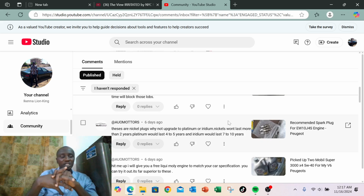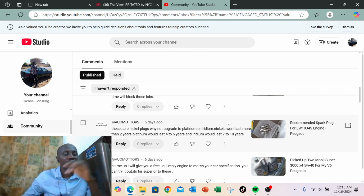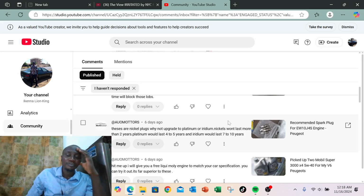Yeah, because since Peugeot is using mileage, it means that mileage can be covered before I even get to that year you are mentioning. So in that case, the plugs are basically weak or dead. You keep using them because it hasn't gotten to 2 years, it hasn't gotten to 5 years. So yeah, I will tell you, platinum will last longer than those copper plugs, what you call nickels. If the owner prefers something that will last longer, why not?